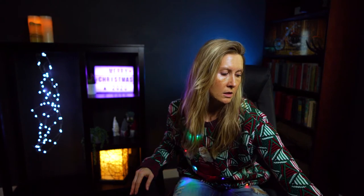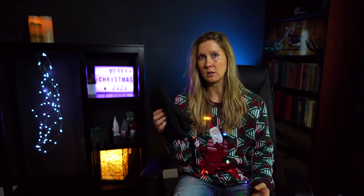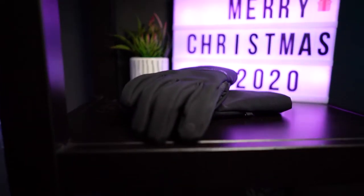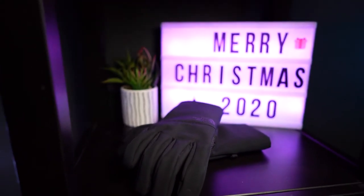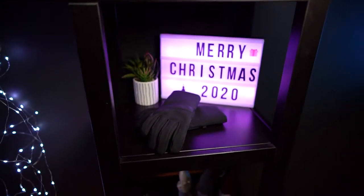Another within $50 price range is gloves. These happen to be North Face gloves. They're windstopper material. They run about $55. And gloves are like socks. You always need more, and you always lose at least one.